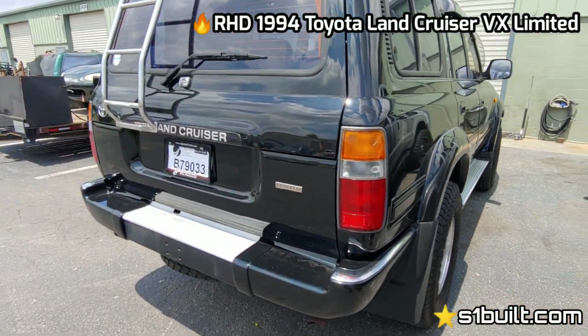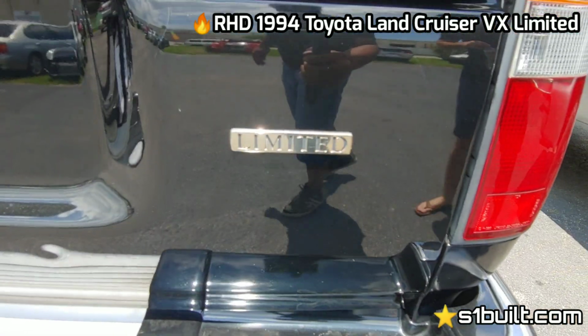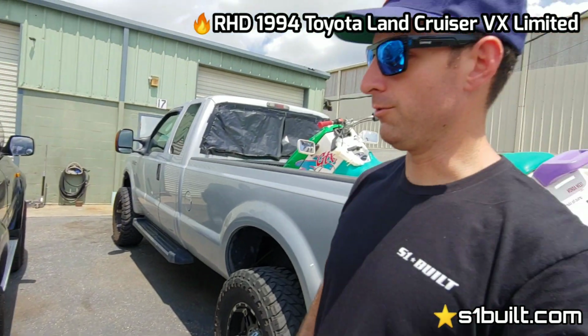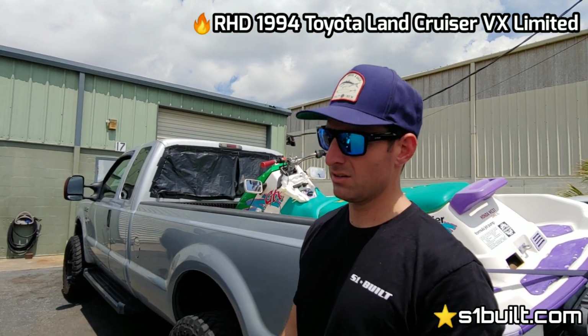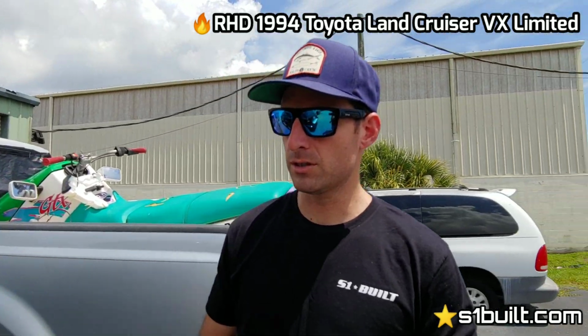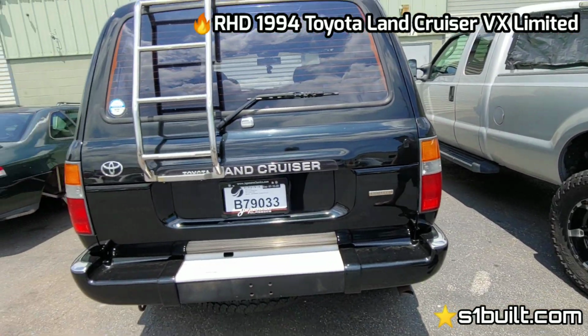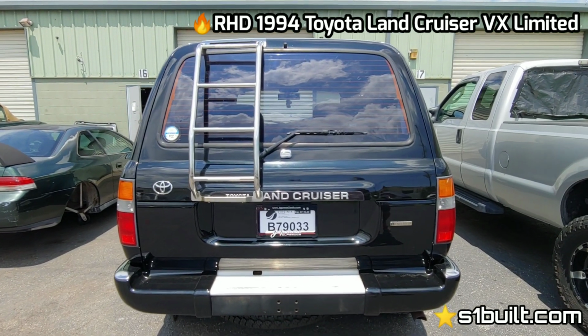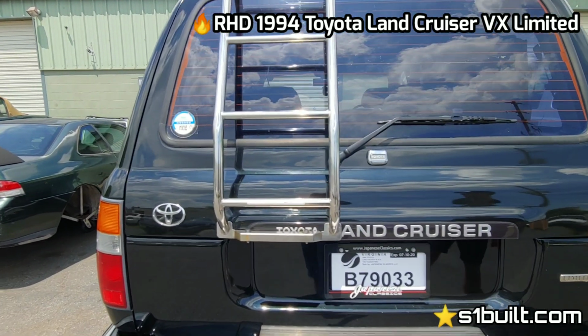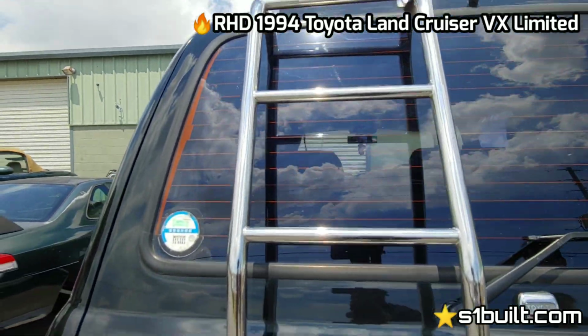Looks like a limited version too. Yeah, so the VX Limited is the top trim level for the gas motors. And the GXL is the other model for the diesel motors. But the VX came with the gas motor, which is the same one in the States, so I can literally drive to AutoZone and get parts for this thing. That's good. That's definitely a blessing.